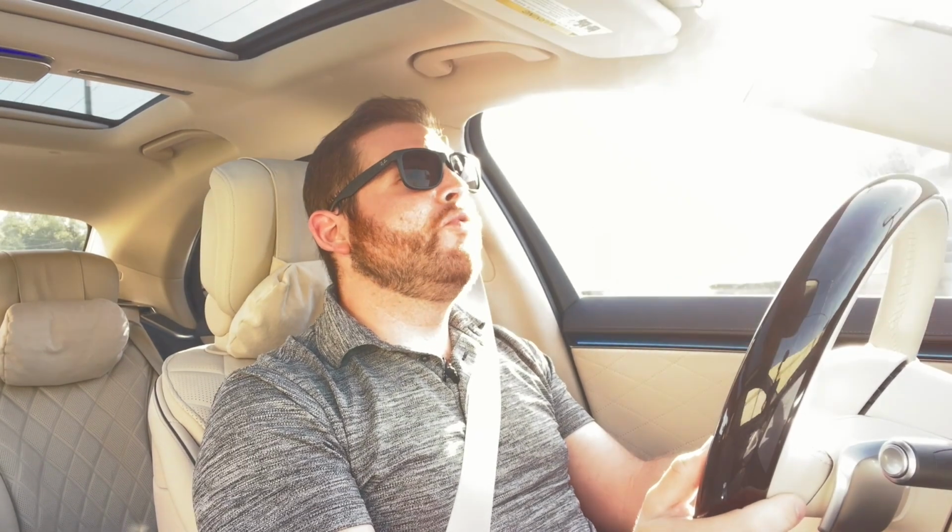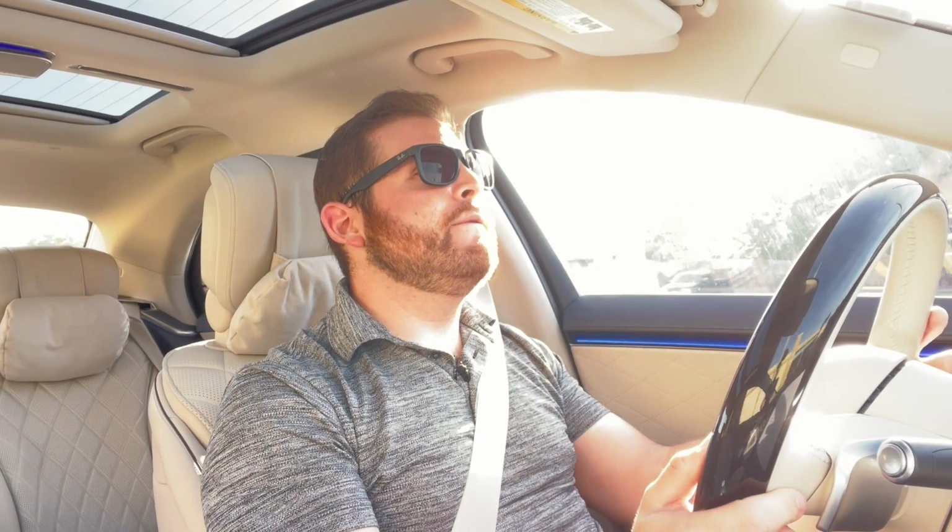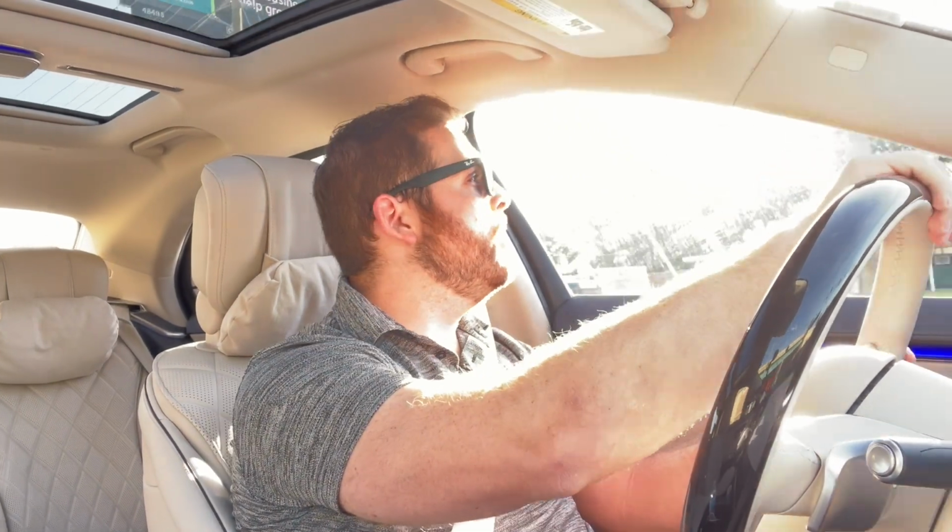We also have the rear axle steering on this car. There are two different versions of this system available on the S-Class, and we've got the more powerful version, I should say. There's a version that moves the rear wheels about 4.5 degrees. This moves it by about 10 degrees.